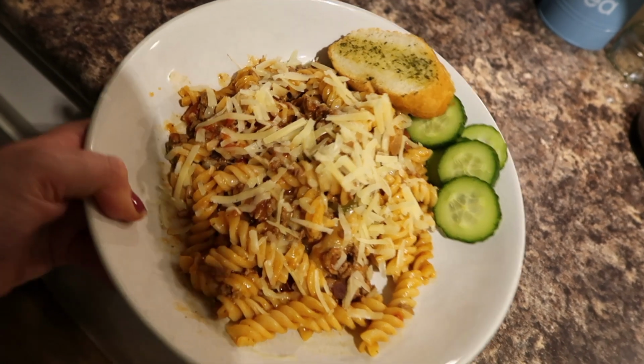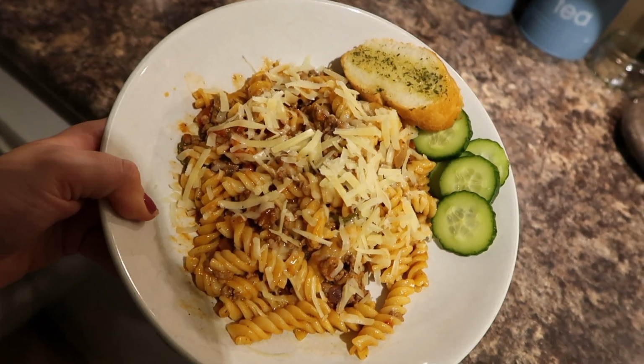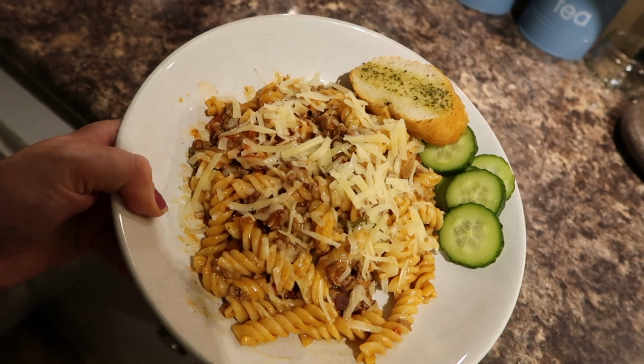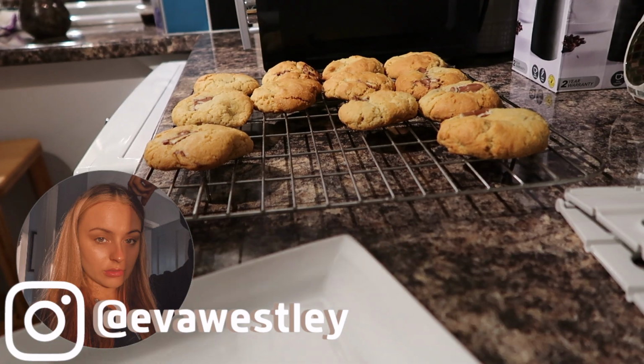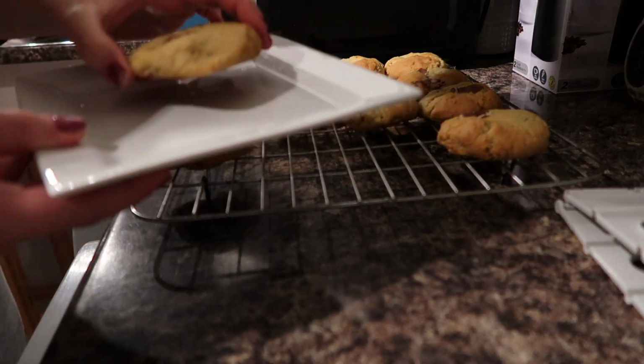And this was dinner served. I popped some cheese on the top, had a bit of garlic bread and also some cucumber. It's amazing, let me know if you try it. Of course, finished up with one of the cookies from earlier. They were amazing. That's everything I ate for the day.